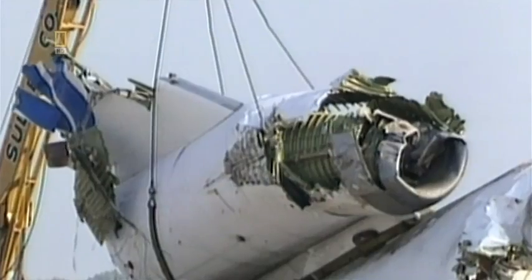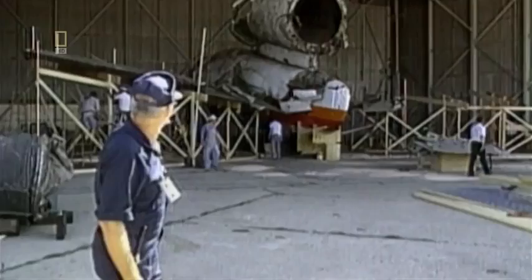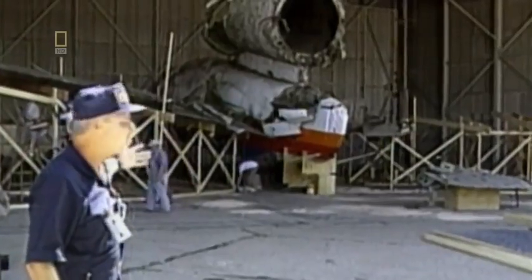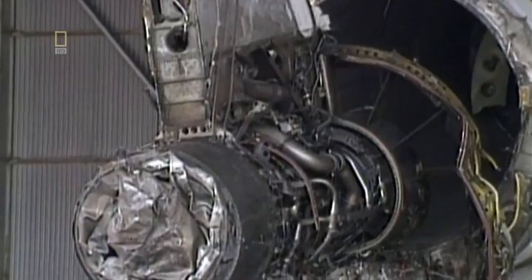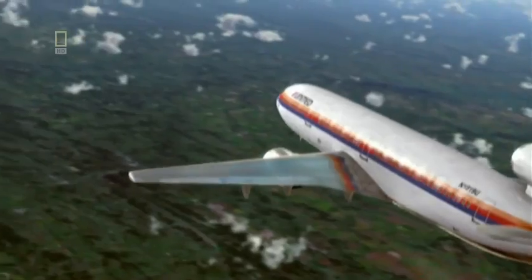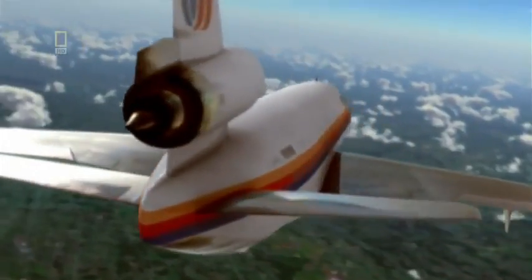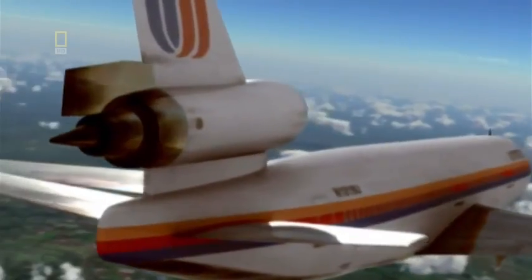And when NTSB engineers reconstruct the DC-10's number 2 engine, a new clue confirms the team's theory. We learned that a major portion of the number 2 engine in the tail of the airplane had come apart and was missing. The missing part is the fan disc, the massive central hub of the engine's fan assembly. It's made of titanium. Investigators are starting to get a picture of what caused the bizarre loss of controls aboard flight UA-232.